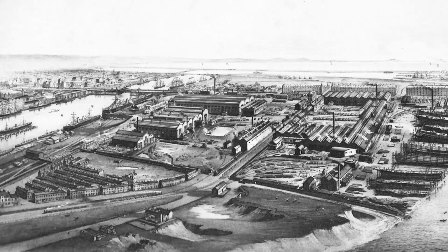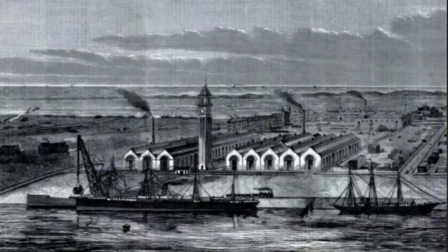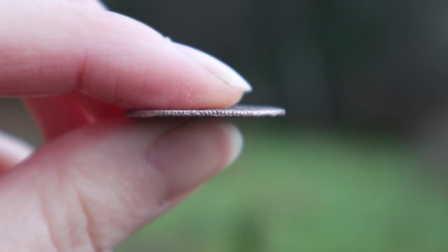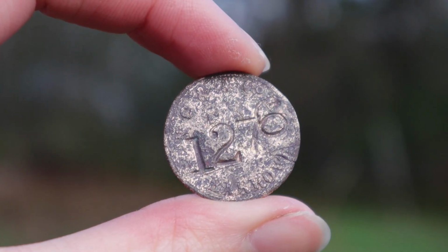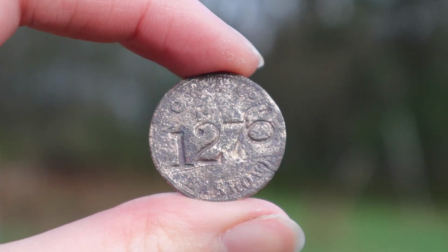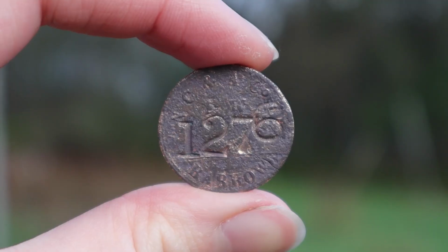In 1888, the Barrow Shipbuilding Company was taken over by the Naval Construction and Armaments Co., which began the manufacture of naval armaments as well as producing over 100 vessels of all types, including submarines. The company was absorbed by Vickers in 1897 and is now part of BAE Systems, who are still building submarines in Barrow to this day. I wonder who was the last person to use this token.